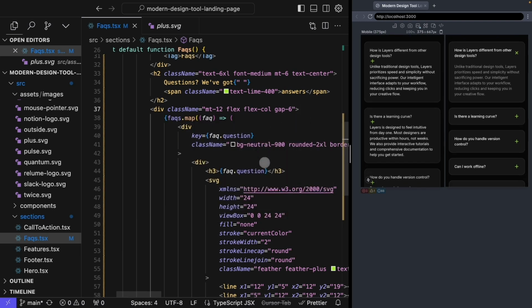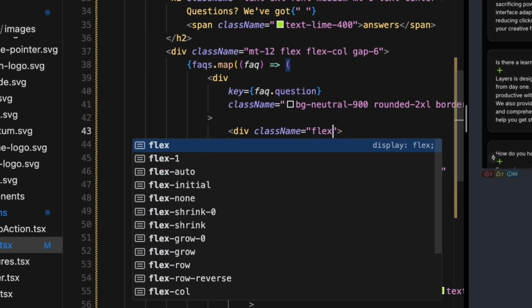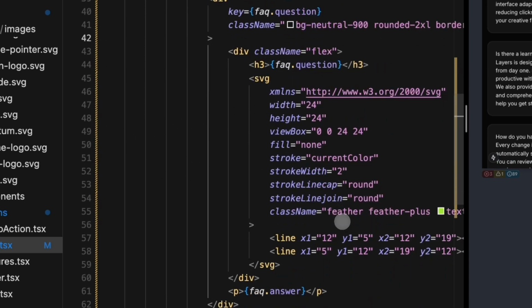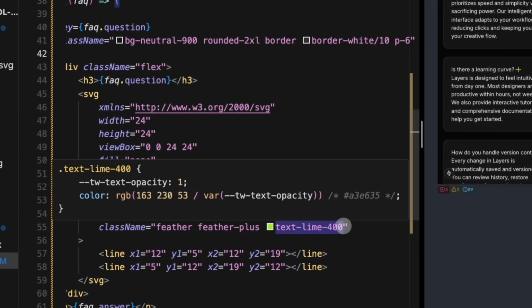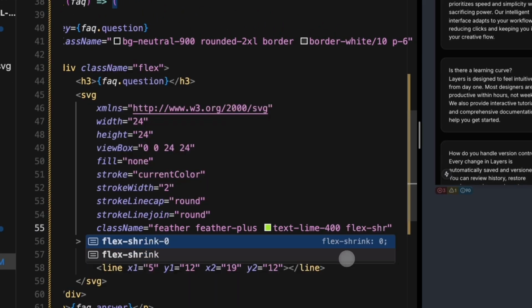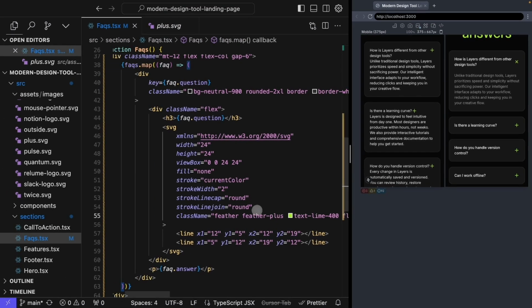Down in our FAQs, let's continue to style these up so we know that our wrapping div around the title and the icon is going to be flexed. So I'm going to say class name equals flex there, and that should ensure that that is properly flexed. And then our SVG, if we can give that a class name, we want to ensure that it's not shrinking. So I'm going to say flex shrink 0 to ensure that it is not resizing improperly.